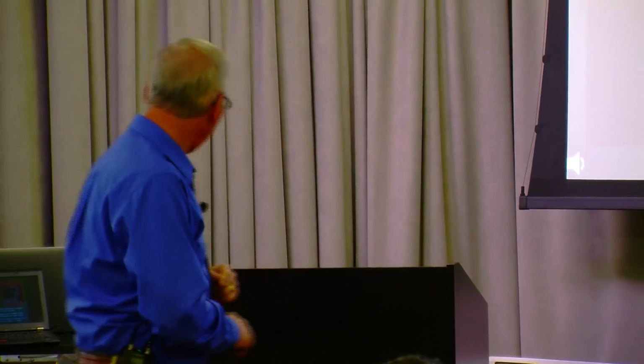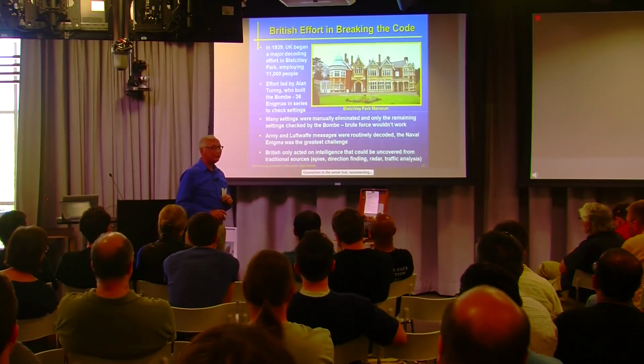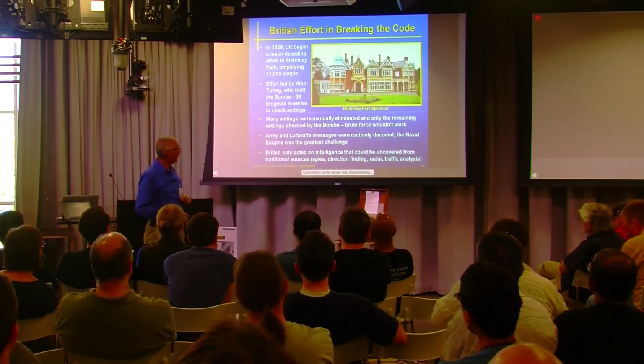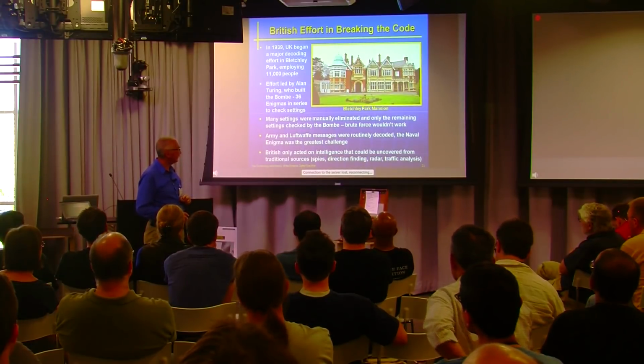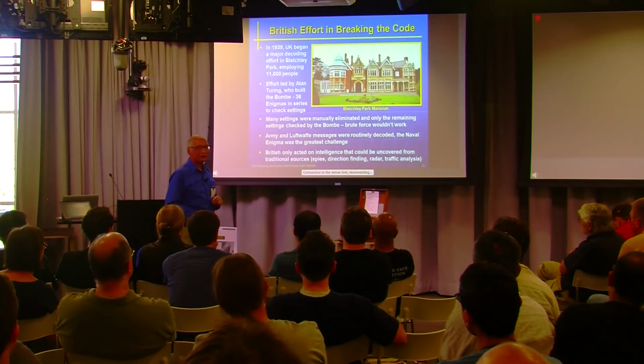They passed this along, and unfortunately for them, they passed along replica machines and all the information they had, and then very quickly afterwards, the Germans invaded Poland, and it was all over for them. And so the UK set up a major operation to help break this code. Here's their park. They bought this home in Bletchley Park, north of London. They had up to 11,000 people working on this. Remember, the Poles had 3.